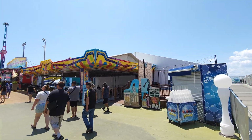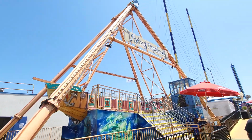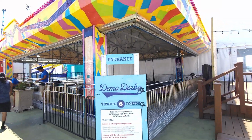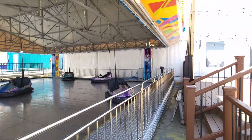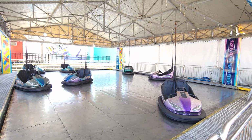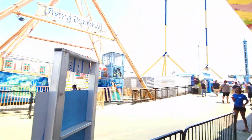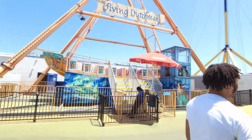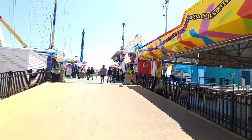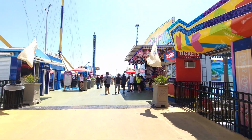And as we come over here, you got yourself the Flying Dutchman, which is a traditional pirate ride. And then next to here, you actually got Demo Derby, which is actually a much larger version. 2, 4, 6, 7. They actually got 7 here, but this is a larger version of the bumper cars. Over here, there's a few more games and a few more things. So we're almost at the end of the pier already. It is one of the smaller piers, but there's a lot to do actually.